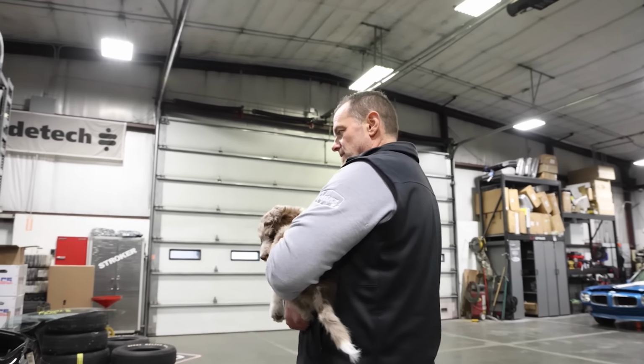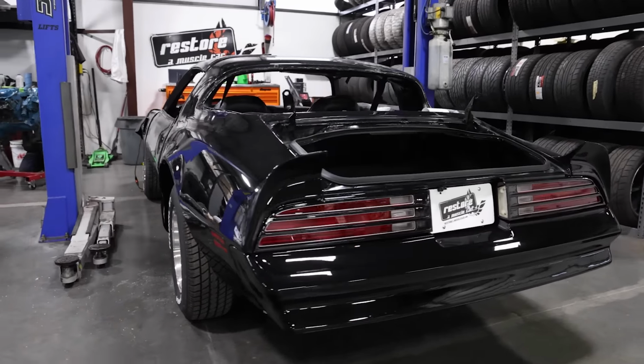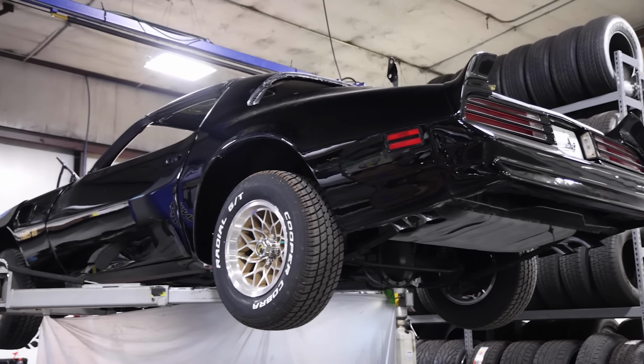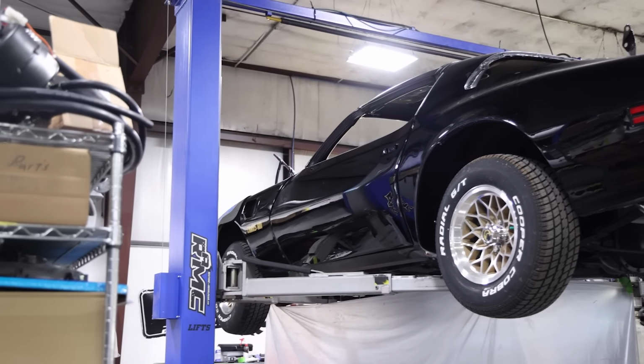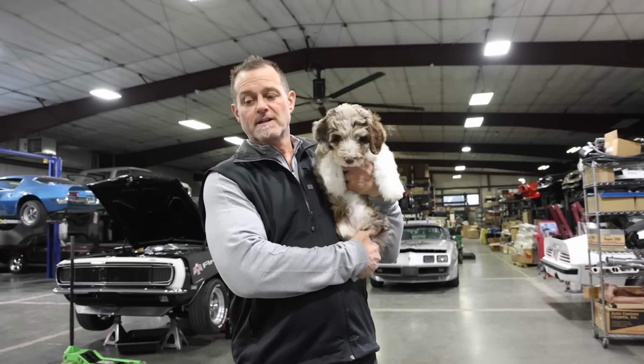And then next to it is a black Bandit Trans Am that Scott's doing some engine work on, and we're kind of going over some mechanicals on it and trying to just kind of clean up this car. A couple of the black Trans Ams that we have in here, we will have some good black TAs that will be available for sale for some nice summertime drivers.